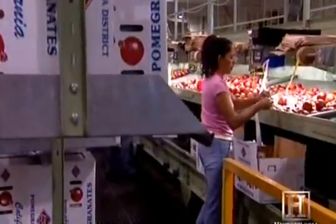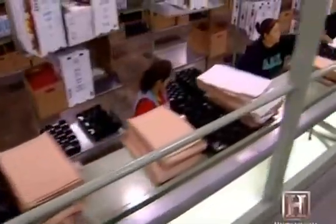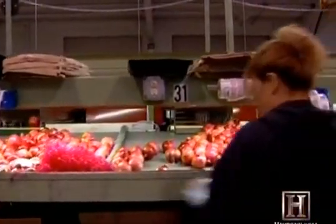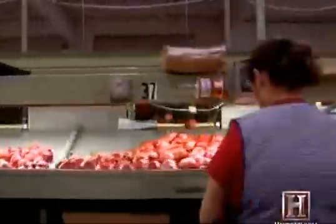In one shift, the workers can pack up to 120,000 boxes of fruit on 2 lines. All of it sorted according to size, color, and degree of ripeness. We become almost the warehouse for the grocery stores, so they'll give us an order and give us only like a 1 or 2 day lead time to pack it, put it on a truck, and get it over to anywhere in the United States.